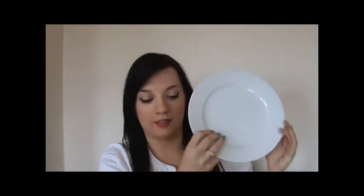Okay, then for dinner. You can eat whatever you want for dinner, but in smaller portions. So when we moved into our house, we had these plates. Now, a lot of people will have these size plates in their house, but I started having my dinner in these size plates. You can see the difference.